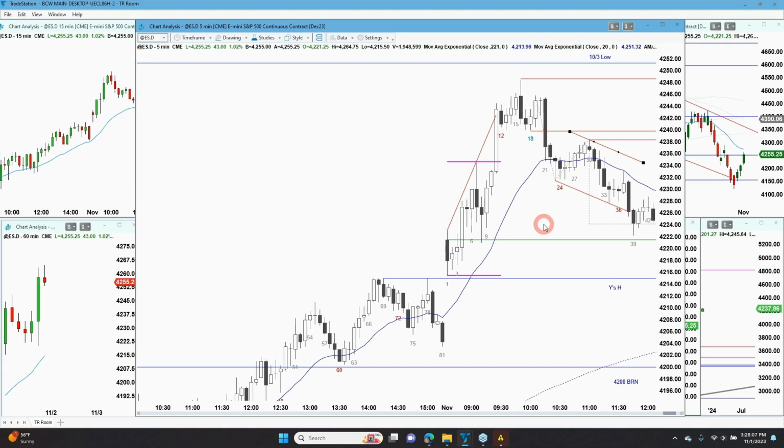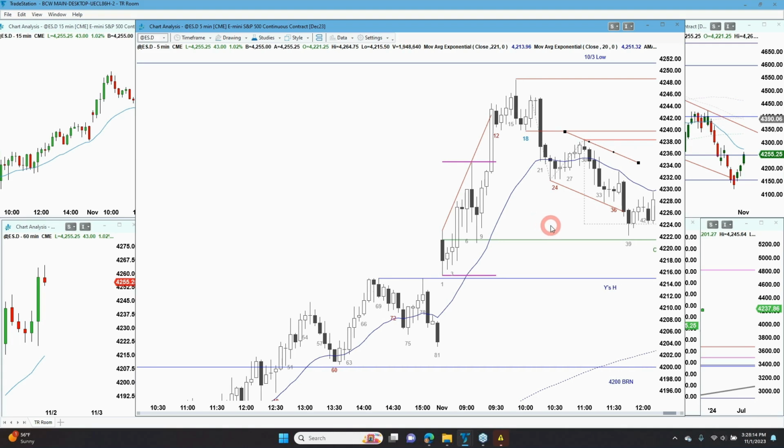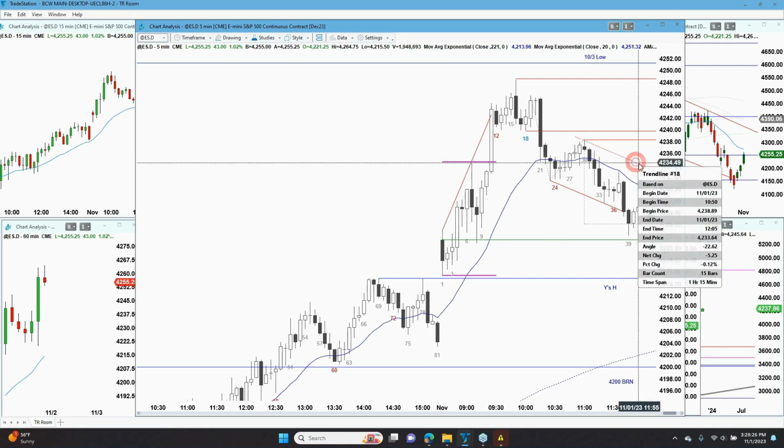43, bear bar, testing the 39 close, probably in the buy zone, probably not going to go much lower. And then 44, second leg up from the rally to the 42 high. Strong enough bar, we may go a little bit higher, but probably not much higher. Still targets above the top of this channel.